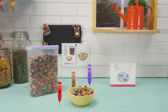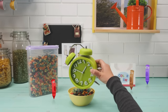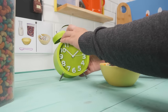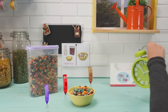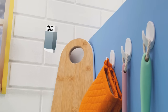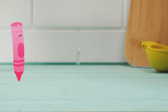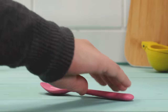Clock? Well, I don't think so. What do I do with it? Or I don't know. Oh boy, oh boy. Don't worry. It's just the alarm. But this is not a spoon. Aww. This is a clock. Mr. Eraser, we're gonna need your help. No. That's all right. Try it again. Spoon. Spoon. That's perfect.